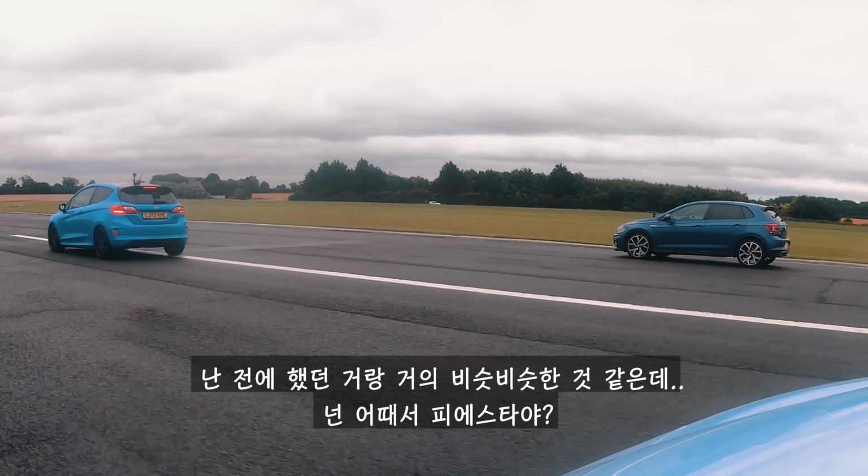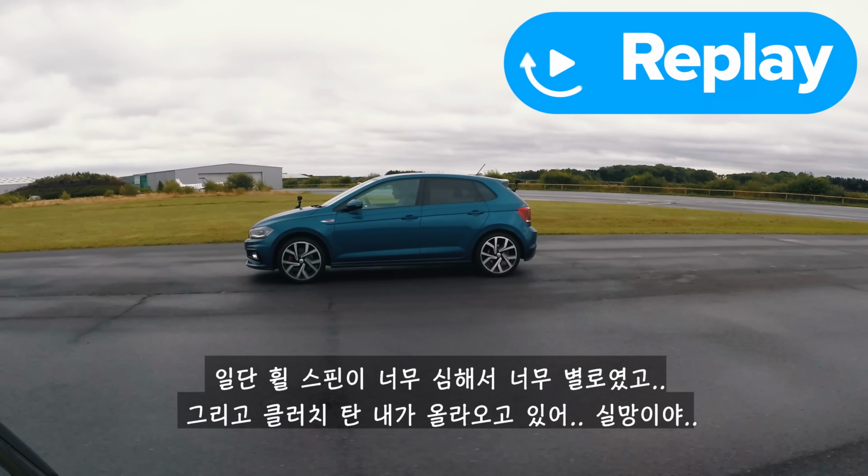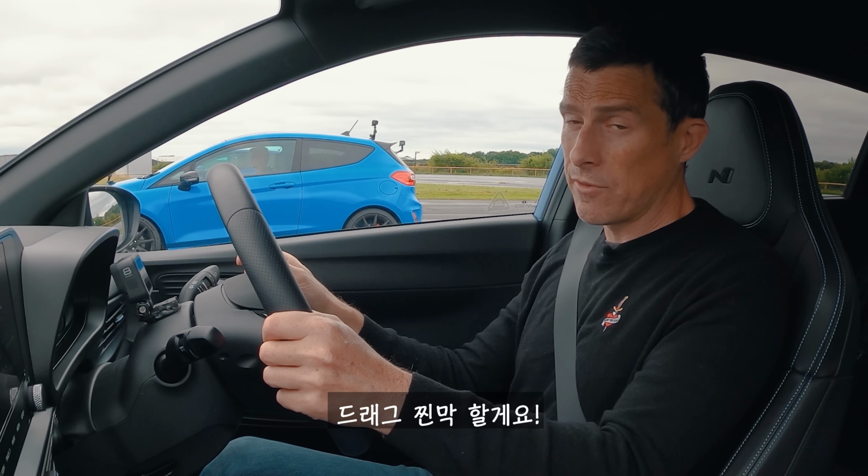How was it for you, Fiesta? A lot of wheel spin off the line, even with launch control. Yeah, not as good as that first launch, I'm afraid. Oh, how about for you, Polo? Yeah, awful lot of wheel spin. Yeah, I can smell clutch. Not great. Okay, we're going to give the drag one more go.